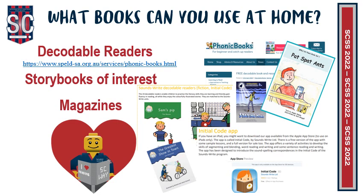Read storybooks of interest to your child. This is a great way to build the love and passion for reading and to also have great conversations about characters, setting, events that take place in the beginning, middle and end of the story. Read magazines. Play some fun sound search games and see if your child could search for some of the sounds they know.